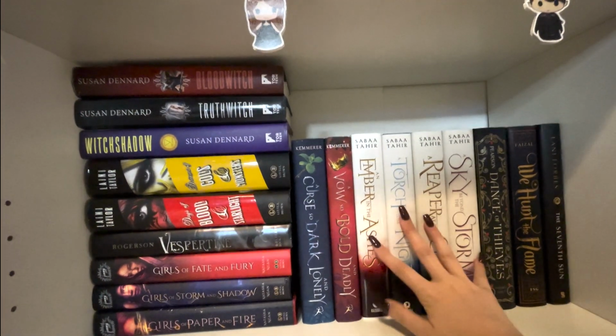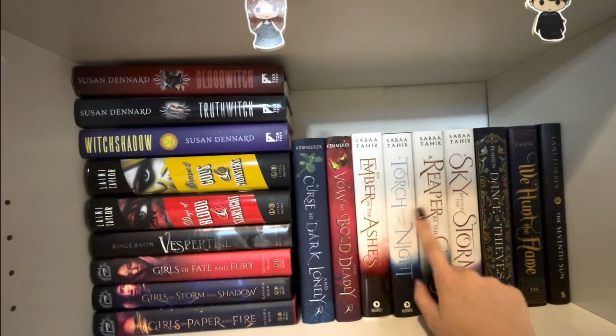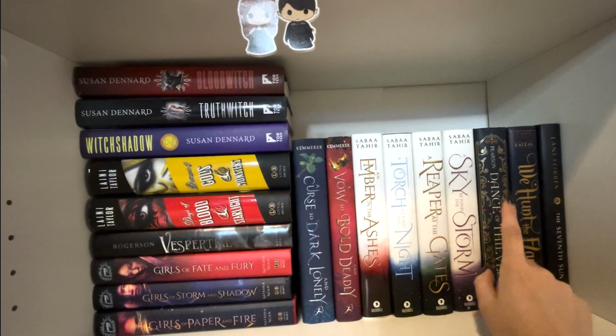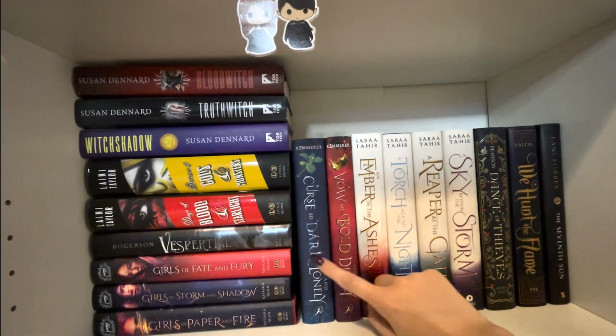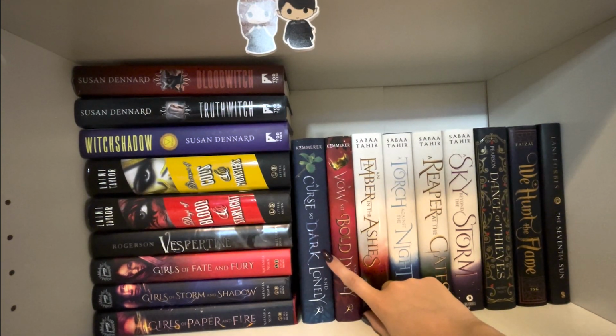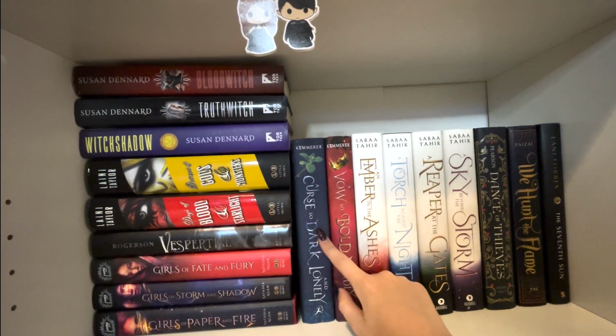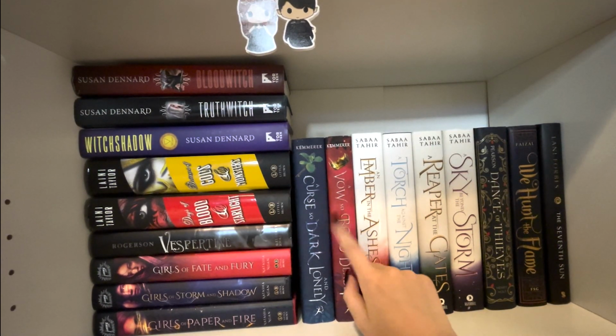I love The Emperor and the Ashes so much. I actually really want to reread these soon. I've read Dance of Thieves, don't remember much, so I need to reread it. I really need to read We Hunt the Flame. I read A Curse So Dark and Lonely. It's a Beauty and the Beast retelling. I really, really liked it, but the second and third books weren't out at that time, and so I didn't continue on with it. And I don't remember anything that happened in it. So I need to reread this before getting to the second and third book.